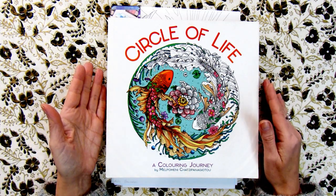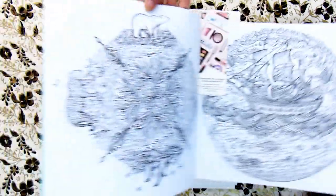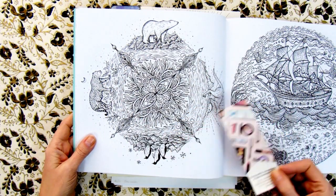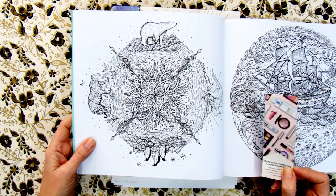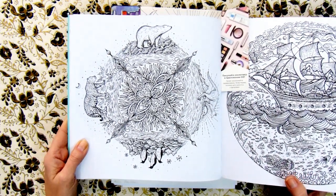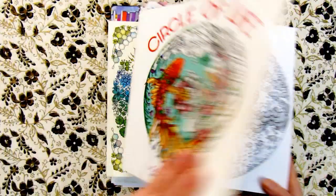The first one, of course, Circle of Life by Melpomene, and this picture where we have different animals and a kangaroo among them. So those who kept saving this illustration for this prompt, the time has come. Now you can color this picture.